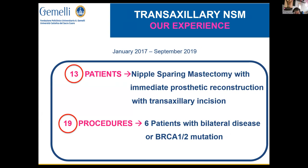The aim of our study is to show our innovative surgical technique, which allows to perform a safe nipple-sparing mastectomy, lymph node surgery, and endoscopic immediate prosthetic breast reconstruction using a single cosmetic axillary incision. Our patients were prospectively selected from January 2017 to September 2019. A total of 19 procedures were performed in 13 patients with breast cancer, including 6 patients with bilateral disease or BRCA mutation.